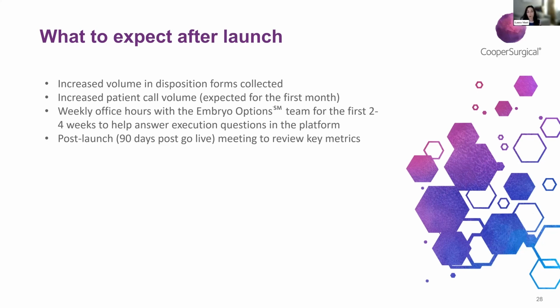We also hold weekly office hours with our customers for the first 2 to 4 weeks after go live, just to make sure we're helping answer any questions they have about specific use cases that have been presented to their team, or a patient inquiry that came up. So point being, we're here to support after go live. It's not that we just hit the launch button and then we leave and you're on your own to figure it out. Our team is here to support.